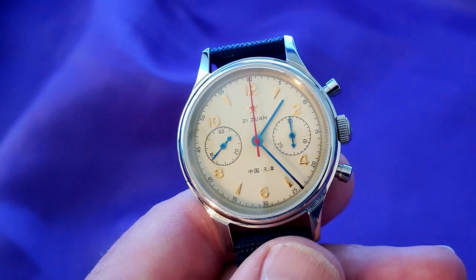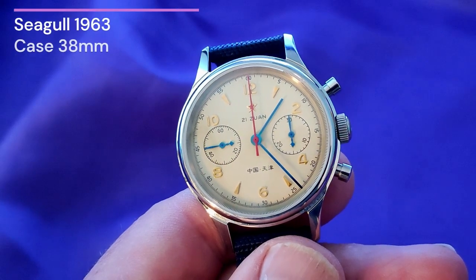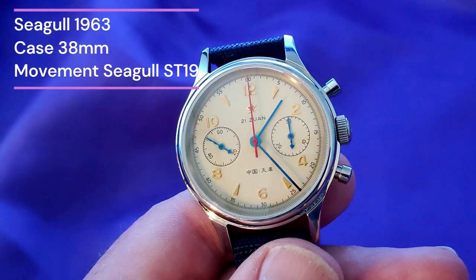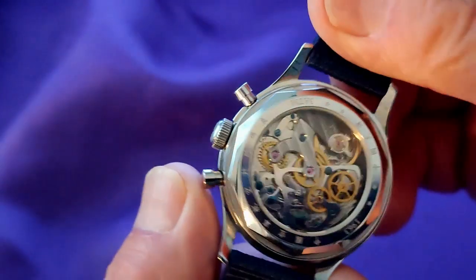My last pilot watch, and one every watch enthusiast should own, especially as they're cheap as chips, is the Seagull 1963. Inside is the Seagull ST19 movement. This is just about the only affordable mechanical chronograph movement on the market. And have a look how pretty it is.